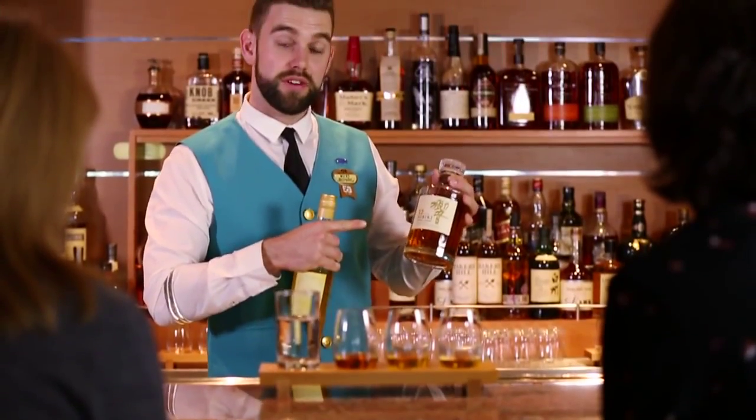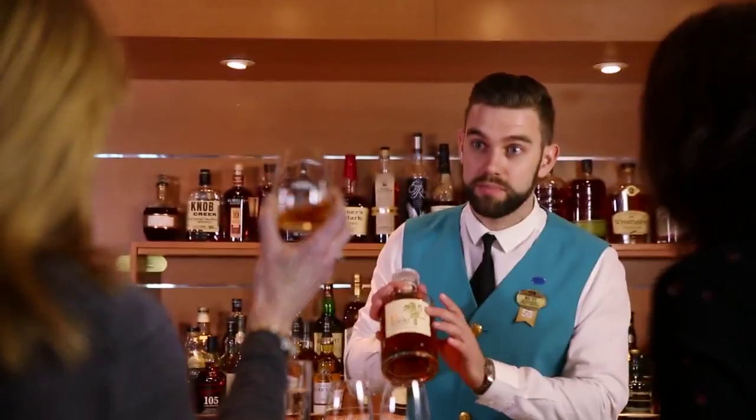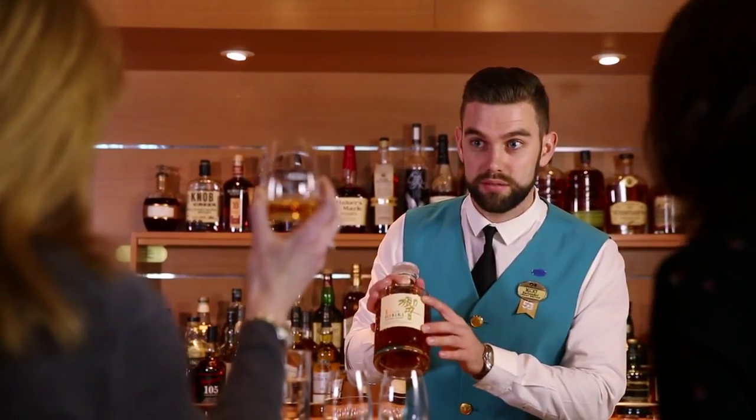There is a whiskey for everybody, and it doesn't have to be so intimidating. We've got really good bar staff down here which are able to talk you through the whiskies and find one that's appropriate for you.